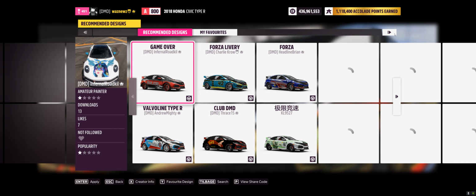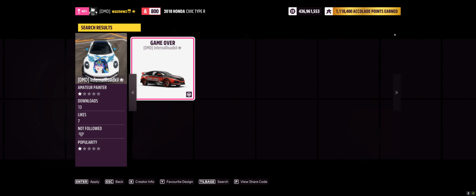Anyway, finally, last one, Infernal Roadkill. Mr. Stabby himself. Let's see, find three. Yeah, I really wish that I was using this car in like three events or something so I could pick three paint jobs.